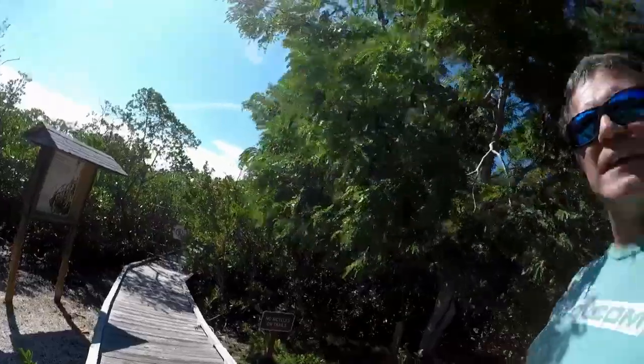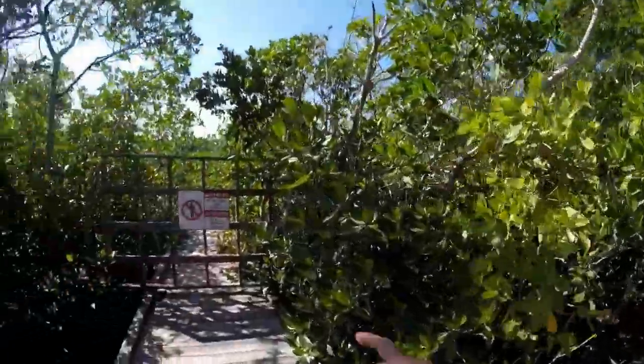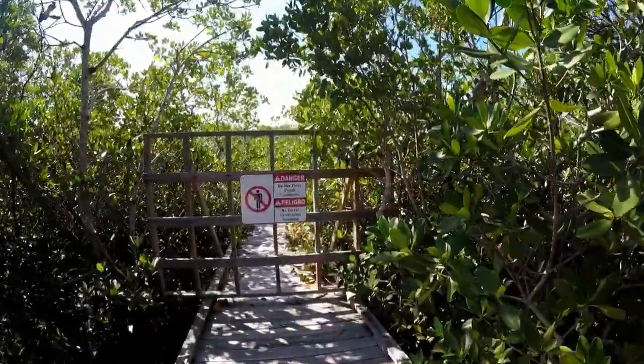All right, well, this was a nature trail, but apparently it's still a little closed off due to damage from Hurricane Irma. So we're going to head back to the other beach.